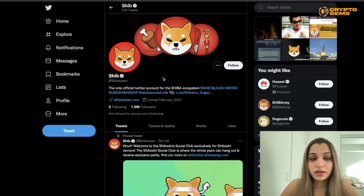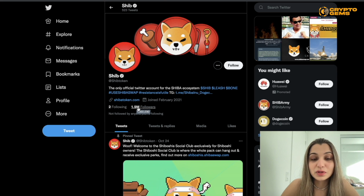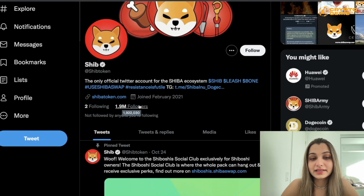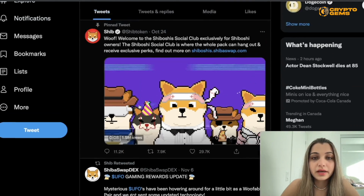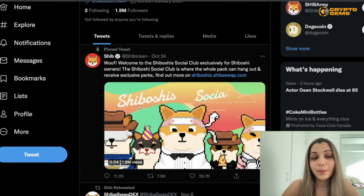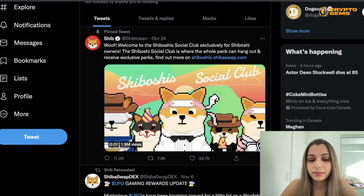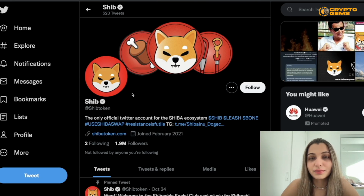And this is the Twitter page of Shiba, and currently it has a following of 1.9 million, which is absolutely crazy. And of course that is expected because this token literally went to the moon in the past few days. So it is becoming quite popular, and they're also working on quite different types of projects, which makes this a better project than Dogecoin in comparison. So definitely check out their Twitter page and follow them to stay updated as well.